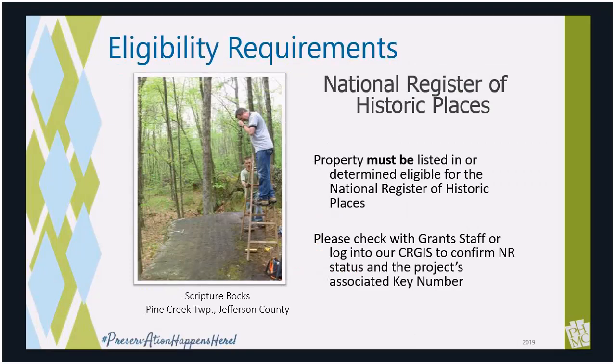One of the other major eligibility requirements for the program is that the property and project be associated with a National Register associated property. So it must be listed in or determined eligible for listing in the National Register of Historic Places. It's part of the enabling legislation to focus really on those important and significant historic resources throughout the Commonwealth. The property does not need to be fully listed, either individually or contributing to a historic district, or it's been determined eligible for listing within the last 5 years.